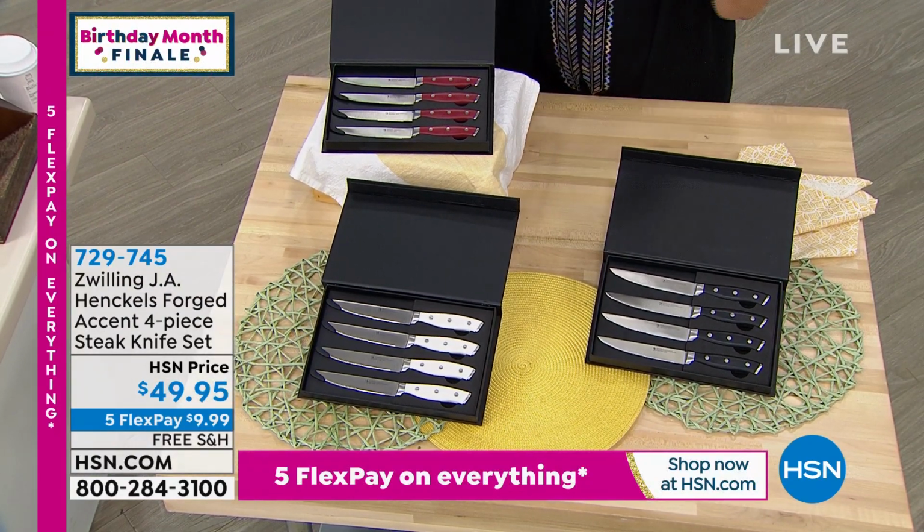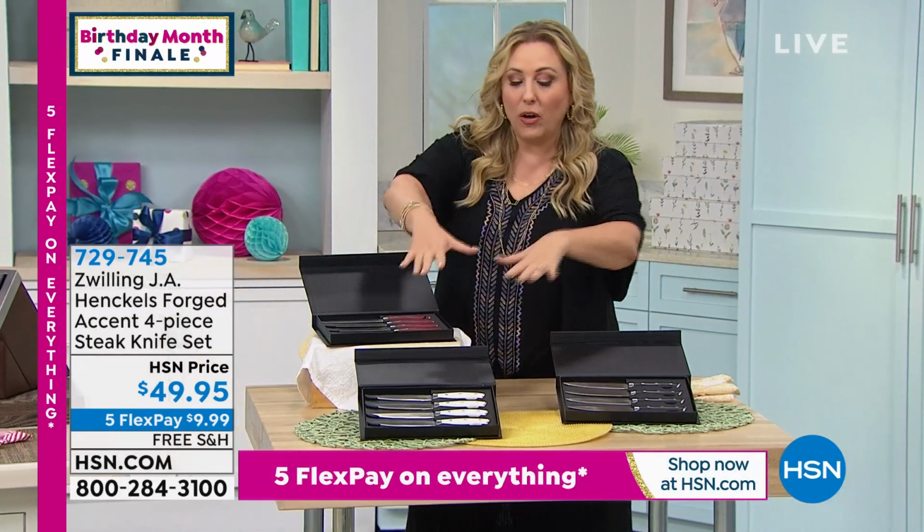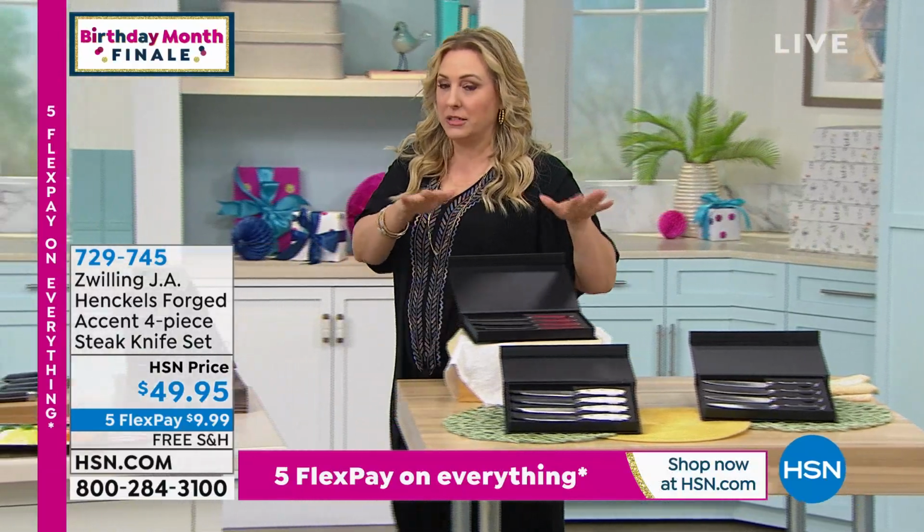But treat yourself. Take a look at your knives that you have at home. Do they have rust all over them? Are they still sharp? So we also have these available if you would like to pick them up.